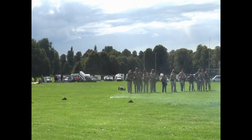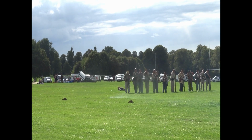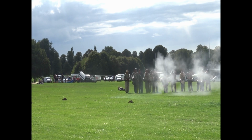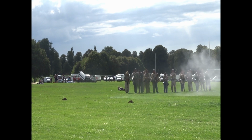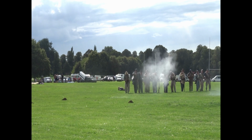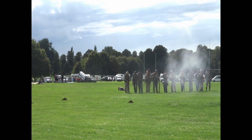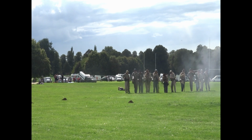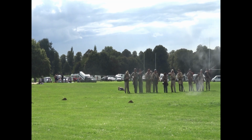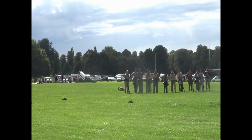But they combined two models to get that: the Springfield 1861 and the 1863. At 700,000 each, that's 1.4 million. By model, there are 800,000 .577 caliber Enfield rifles, all the way from a little country called England.